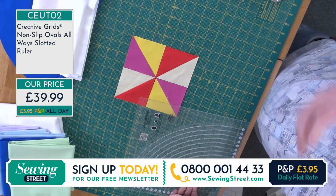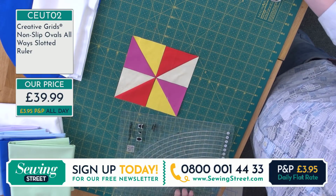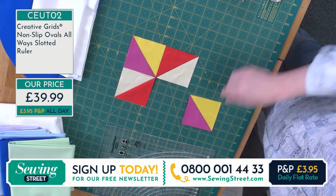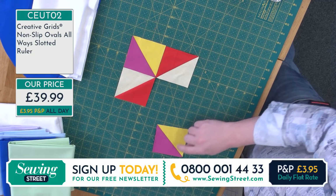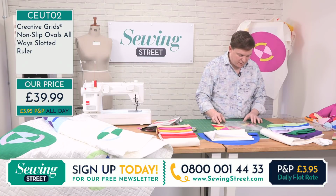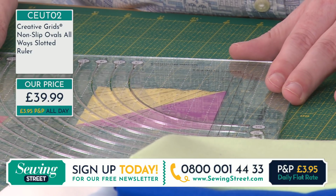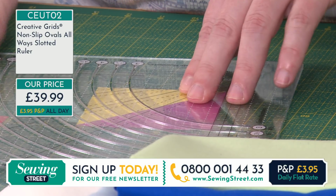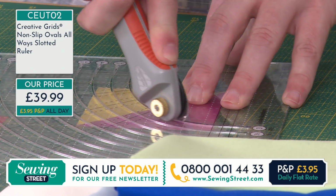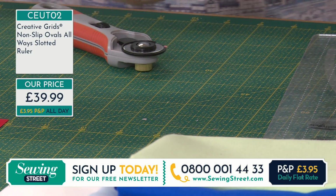Now, what they're telling me to do is, now I've got to get this right. So I'm cutting that one, and as long as you get the point in the same place all the way, I think this is going to work. I'm hoping I'm not going to mess this up. It'll be fine. That's why we test it first. Let me test it. And there we go. Right, so I've cut that one out.